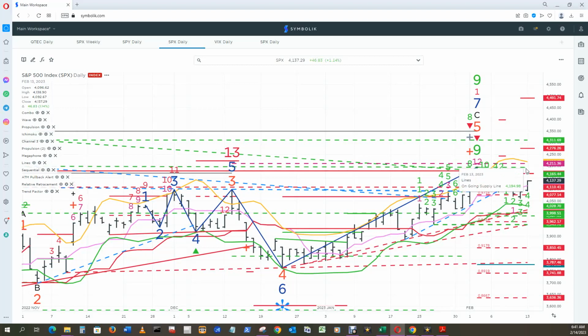And just about the same for this supply line here, which for today is at 4194.91. If there's an open above it and ticks 2 ticks higher, closes above this, that's qualified, or just an outright close above it would qualify it also.